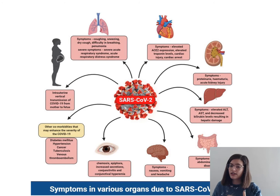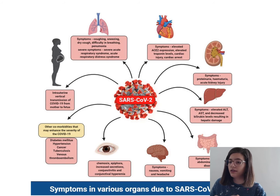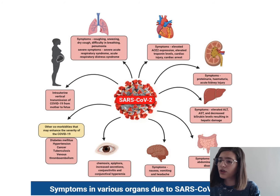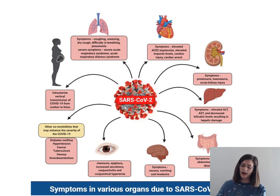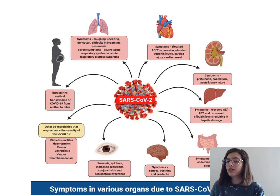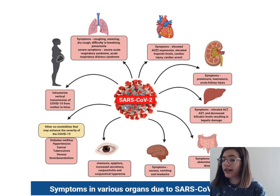So some other symptoms in other organs besides the lungs. You can get a dry cough, you have difficulty breathing, you have pneumonia. And that is all those mild to moderate symptoms. But as I said, we have the severe symptoms, severe acute respiratory distress syndrome. That is when you really need mechanical ventilation. All of those molecules, those chemical signals, and other chemicals released when the body is trying to fight off infection, can have a bad effect on the heart, causing heart attacks and decreased cardiac function and cardiac injury.